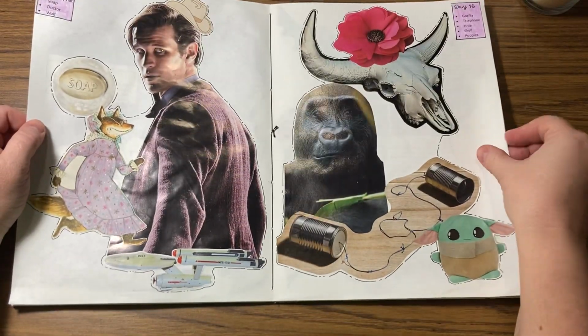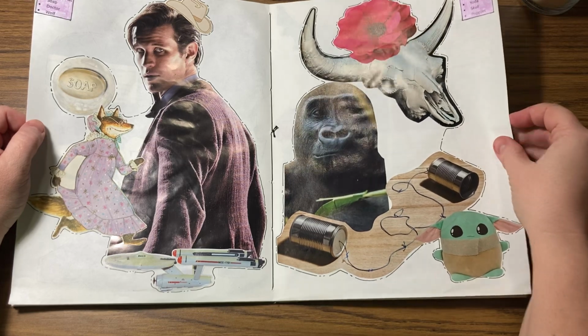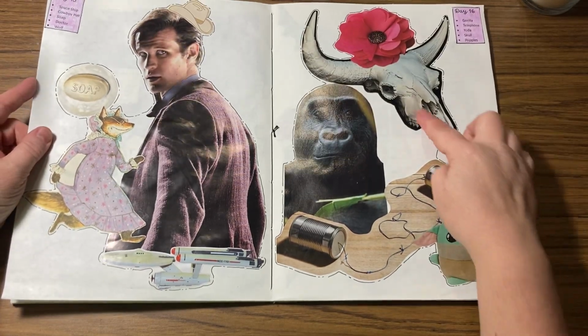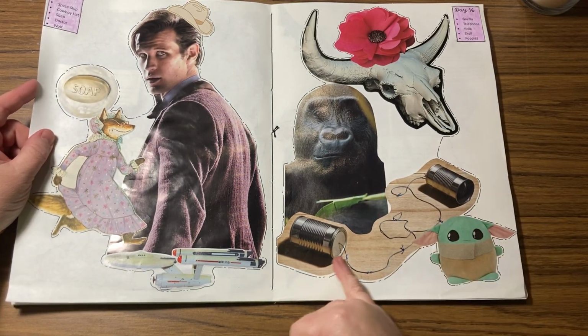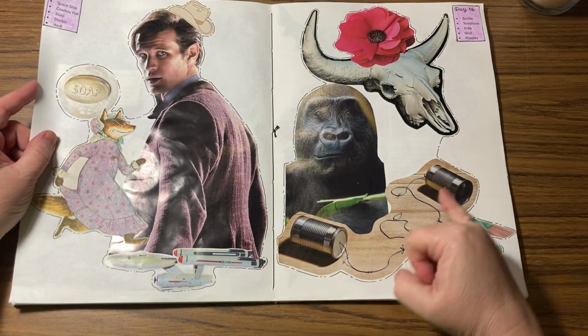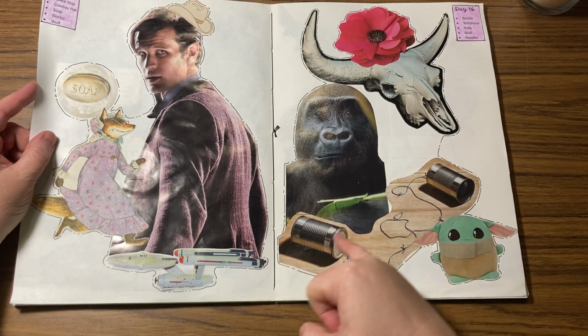Day 16, gorilla, telephone, Yoda, skull, and poppies. I love the skull, and I thought the poppy looked good on there. Gorilla, telephone, I kind of got a little cheeky and used the little cans with the string.